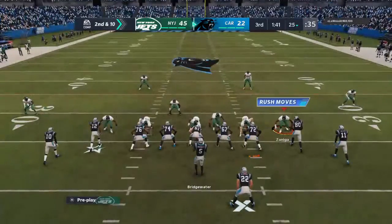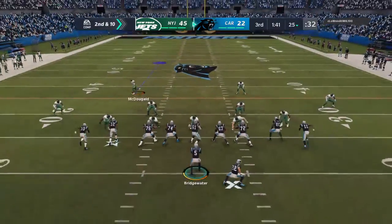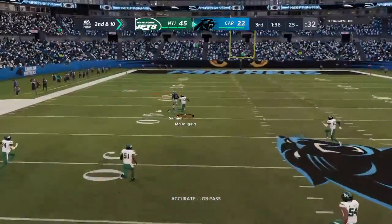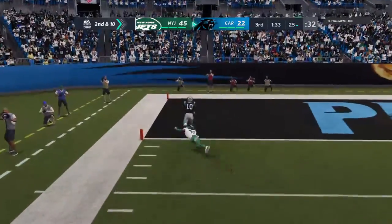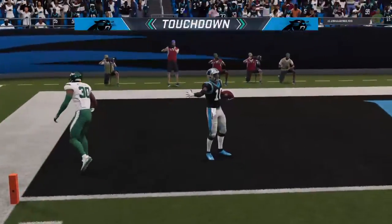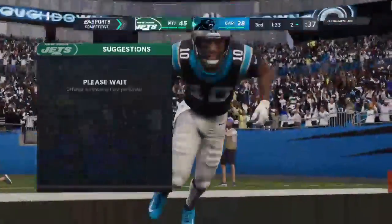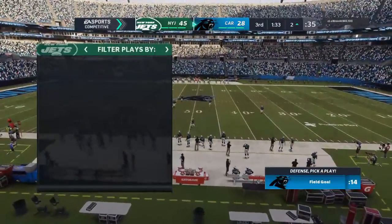2nd and 10 now, 3rd quarter from Charlotte. Now Bridgewater taking a shot for Samuel. That's caught at the 25. Touchdown, Carolina. Curtis Samuel, his 2nd touchdown of the afternoon. And the Panthers, they're able to draw a bit closer.